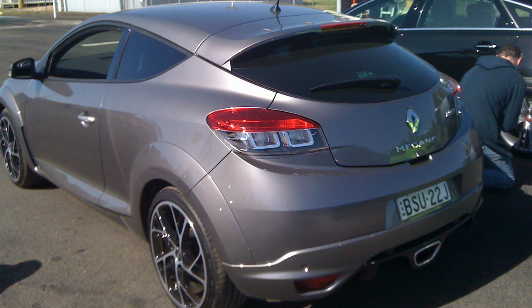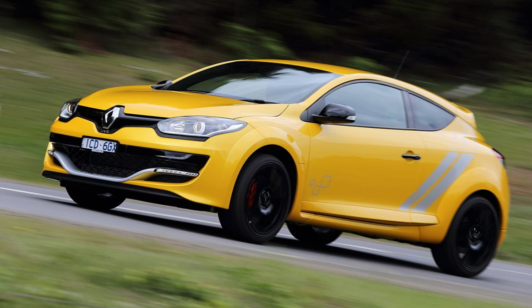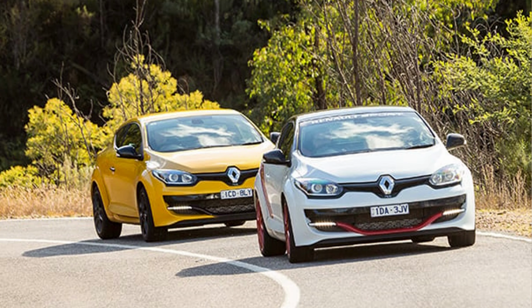In second, we have the Renault Megane RS. Second gen, doesn't matter really. RS 250 to 275, they were all really, really good. I think the sweet spot's maybe a 265 Cup or a 275 Trophy. They're really cheap at the moment. They don't cost a lot of money, and they offer so much performance. They're exactly what you want a hot hatch to be.